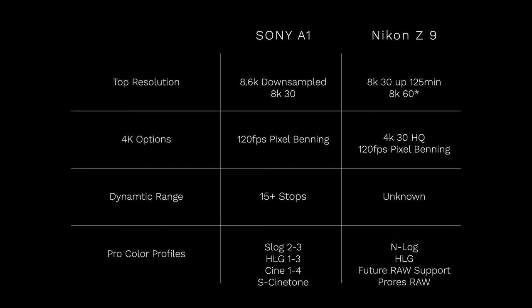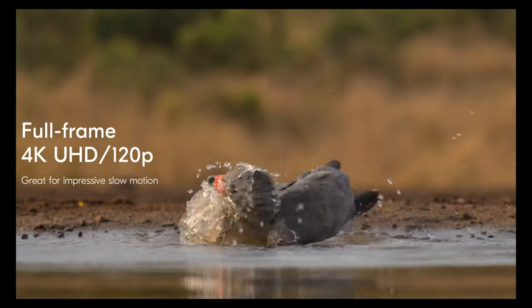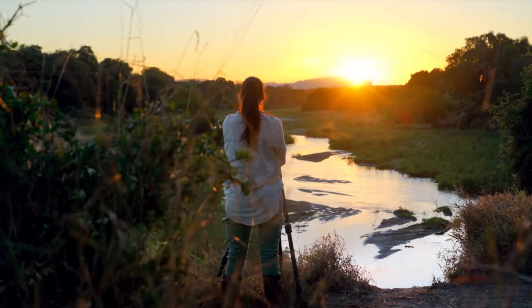Now, if you go over to the Nikon Z9 at launch, we have 8K 30 for up to 125 minutes at 10 bit 422. We also have 8K 60 and 8K RAW support coming in a future firmware. You also have 4K 30 downsampled from that 8K, so a super high quality 4K 30. And then again, now you have 4K 120, but it goes back to the pixel binning, kind of like what happens with the Sony Alpha 1.